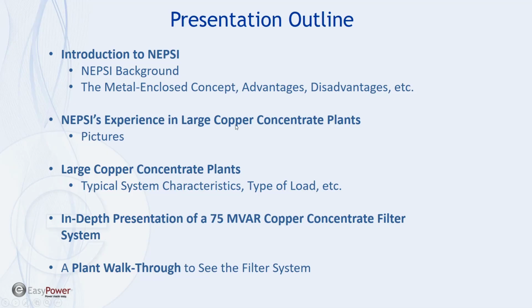So today we're going to introduce who NEPSI is. We're going to provide some pictures of some other large copper concentrate harmonic filter systems that we have built. We're going to talk a little bit about large concentrate plants, the types of loads that exist at those types of facilities, and the ratings of those loads. You will find that they are quite large. And then we will provide an in-depth presentation of the 75 MVAR system that I will then show you during a plant walkthrough at our factory here in Queensbury, New York.